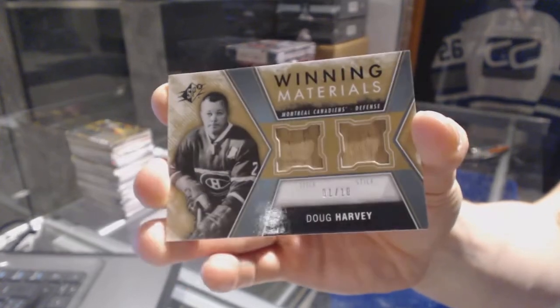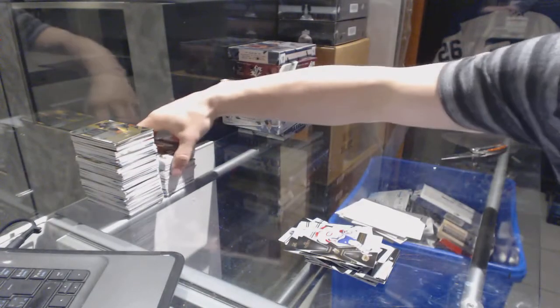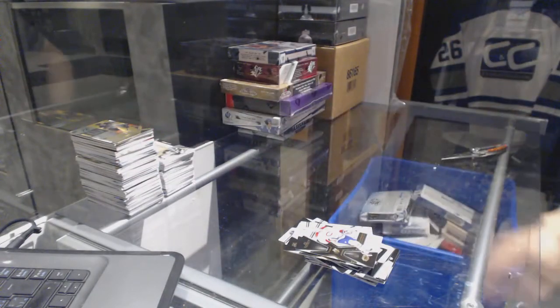Winning materials, dual stick, 1 of 10 for the Canadiens, Doug Harvey. All right, coming up next, the 13-14 Crown Royal and 809 SPX.